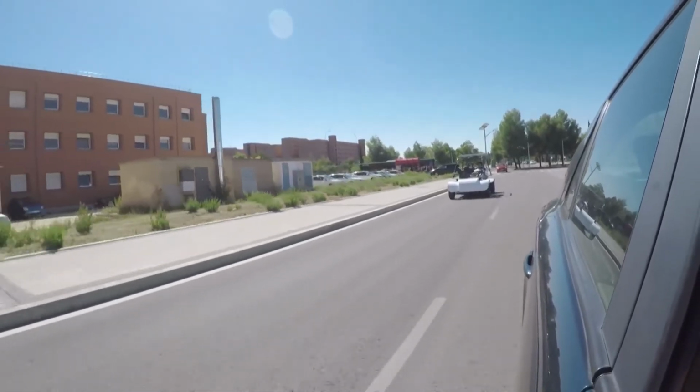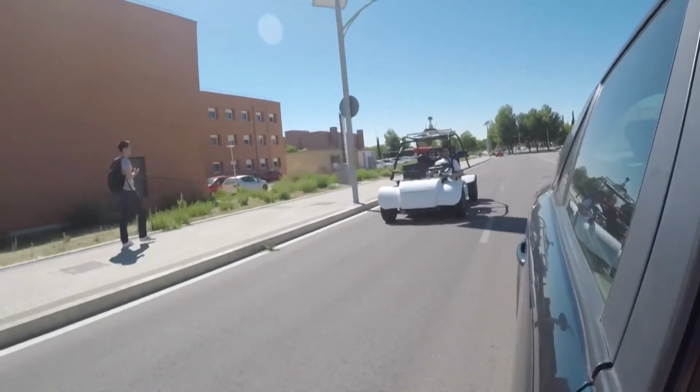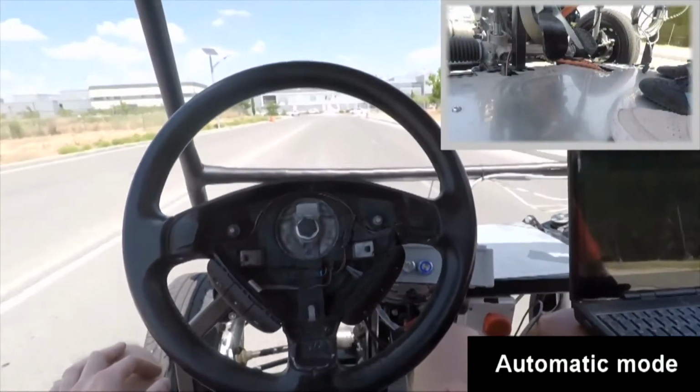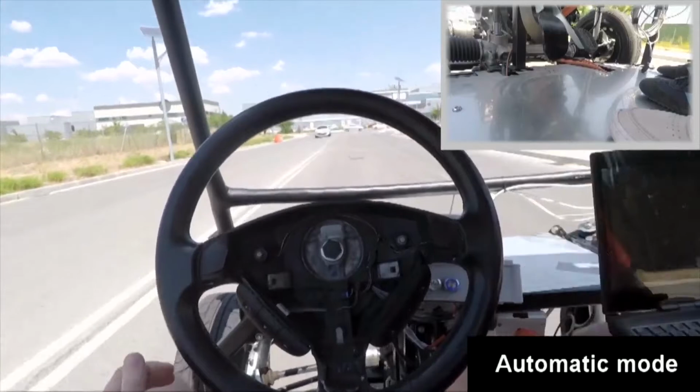The demonstration consists of navigating the car autonomously along a given path defined by lanelets, and switching between autonomous and manual mode when the driver touches the steering wheel or the throttle pedal.